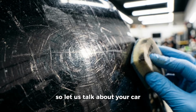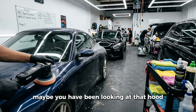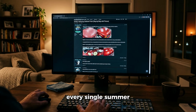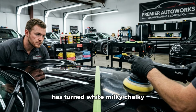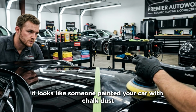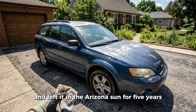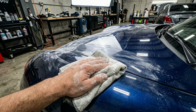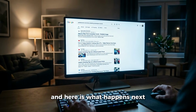So let us talk about your car. Maybe it is sitting in your driveway right now. Maybe you have been looking at that hood, that roof, those side panels, and watching the color disappear a little more every single summer. The clear coat that was once crystal and deep has turned white, milky, chalky. It looks like someone painted your car with chalk dust and left it in the Arizona sun for 5 years. You run your hand across it and it feels rough, almost powdery. You go online and start searching for answers, and here's what happens next.